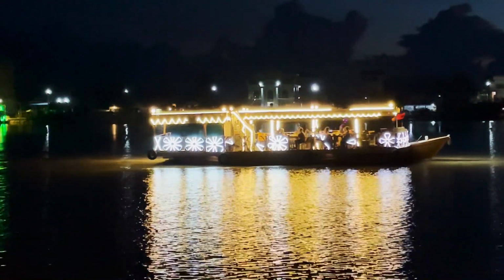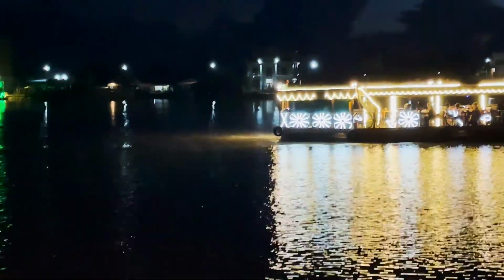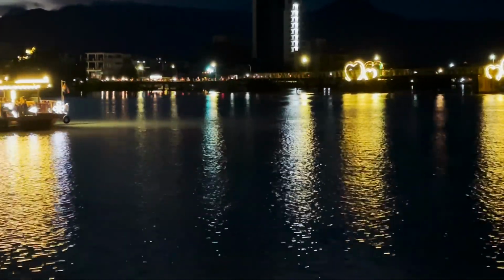We are hoping that we will get a chance to ride one of these boats before we leave Kampot, but tomorrow we are off to see a pepper plantation and salt production in Kep. Here is hoping that we get the chance.